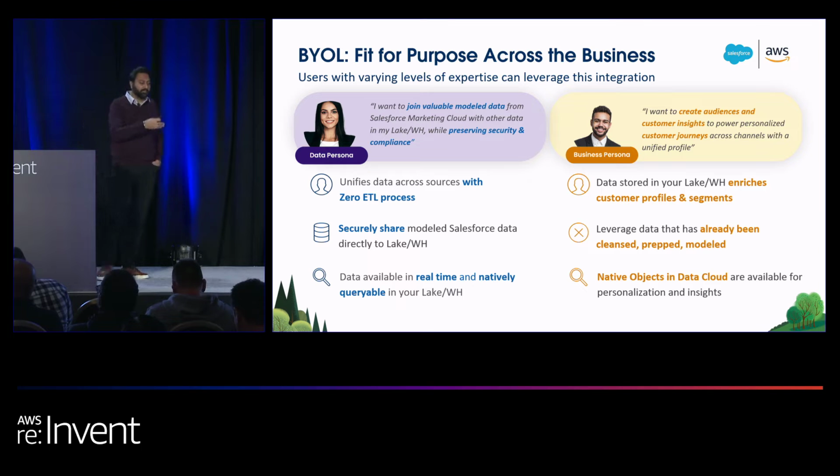From the data persona point of view, or a data engineer persona point of view, who wants to be able to use the Salesforce data to train a custom model or a custom BI as part of AWS tools, they will be able to do the same thing by securely sharing the Salesforce data into Redshift, and then using that data to define their own model, or their own kind of BI or any kind of custom analytics in terms of the jobs that they want to define on the Amazon side.